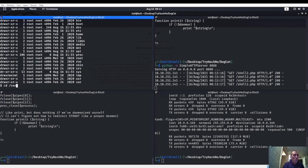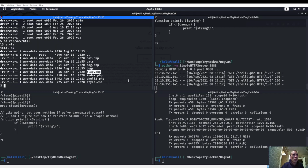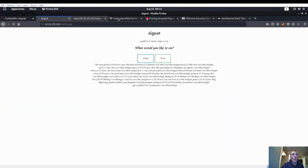So we cd into var www html, and we do have a shell2, and there's one of our first flags. Alright, awesome. So we already found one flag, and now we just have to start working our way around and find the other flags of the machine.